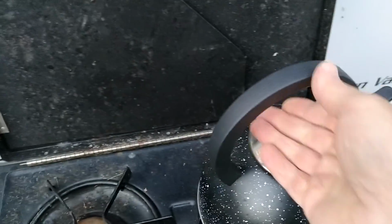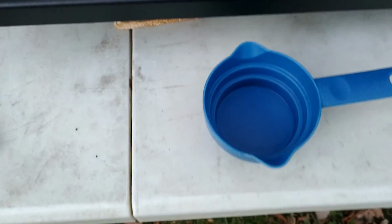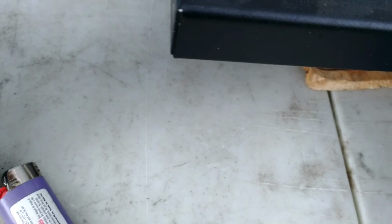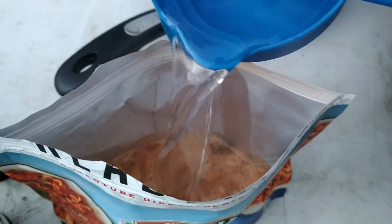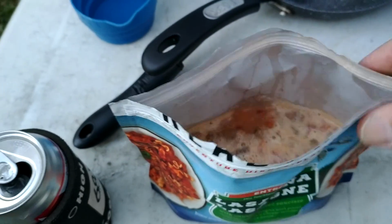Alright, so let's get that off. Now, of course, I have to measure this out, because there's no line on the bag, so you have to measure out. There we go. That seems like a lot of water. I'm going to check again. Yeah, 2 cups it says, so maybe a lot of it gets soaked up and evaporates. I don't know. That's 1 cup. It's 2 cups. And then you're supposed to seal it up.